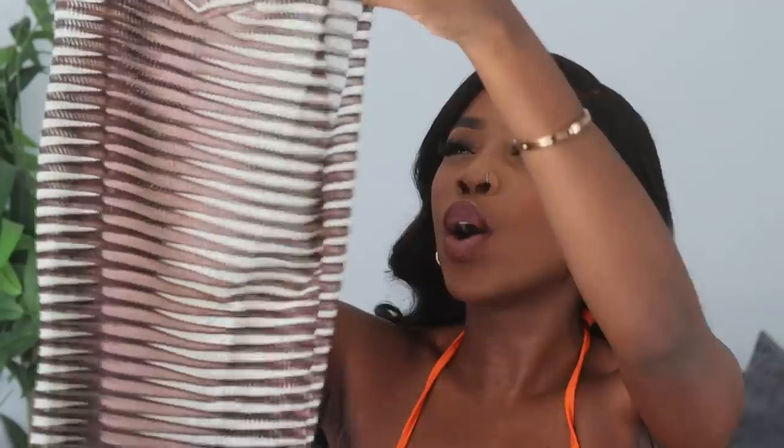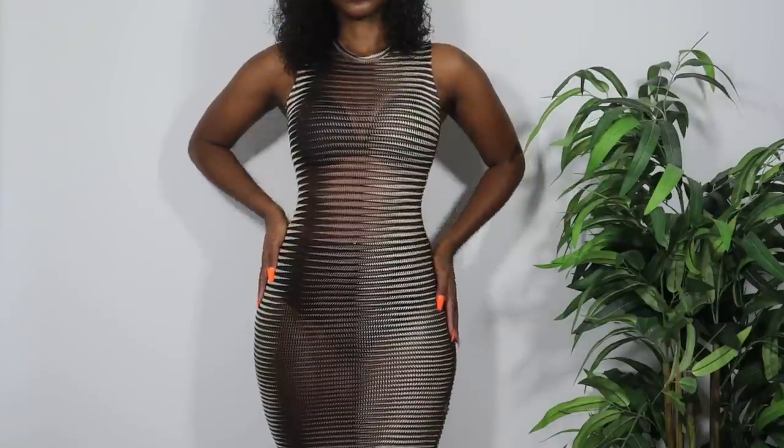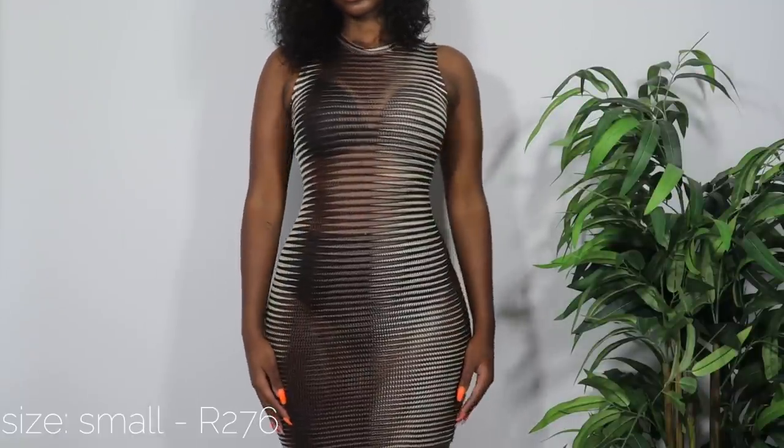It is a brown, nude, cream mixture. It is so gorgeous. The ombre is giving it to me. The ombre is giving me everything that I need. And it fits me so well. I was so impressed by how well it fits.